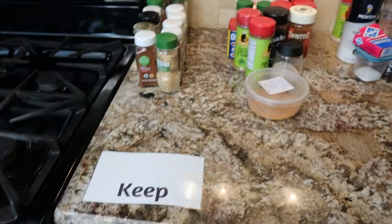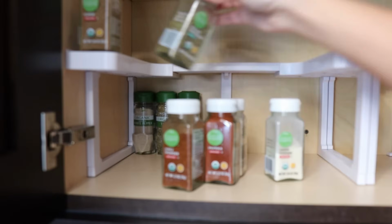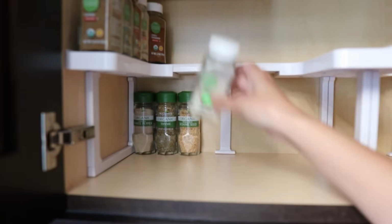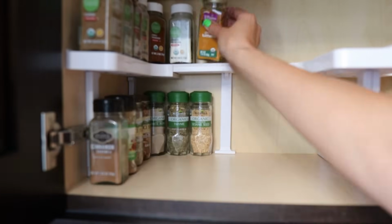Once again, I organized all of my spices. So when I took them out, I sorted them, got rid of the things that I wasn't going to put back in here. Made note that I never use that cardamom powder and that the only reason I have cream of tartar is to make homemade Play-Doh. So I went and put that in the craft cabinet where it belongs instead.